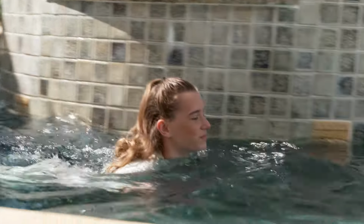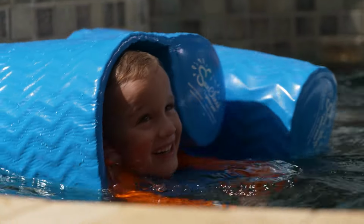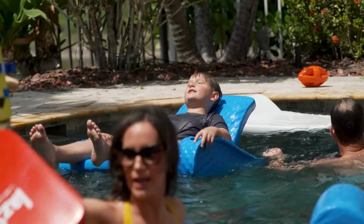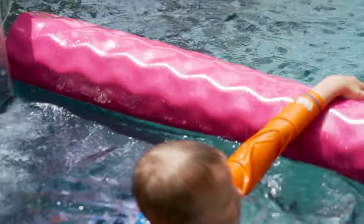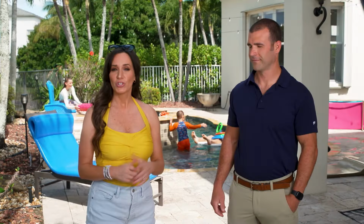My kids are fish. They learned to swim as babies and have enjoyed the pool ever since. Admittedly, we've had to replenish our floats, noodles, all the stuff over the years, and this summer is no exception. So what's trending to help you make a splash with friends and family?